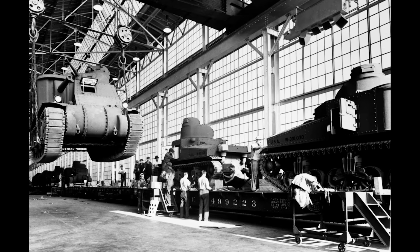Quality control represented another fundamental difference. American production lines employed systematic inspection procedures and statistical process control to ensure consistent quality. Japanese production, especially late in the war, suffered from declining quality, as experienced workers were conscripted and manufacturing rushed to meet emergency quotas. Tanks rolled off production lines with defects that would have been caught and corrected in American factories.